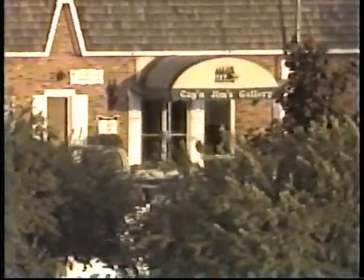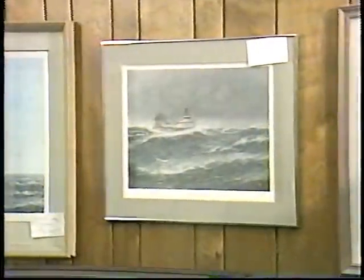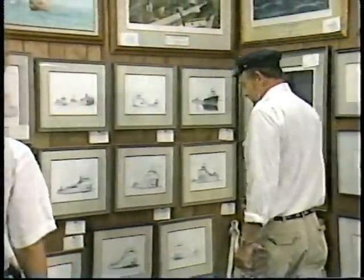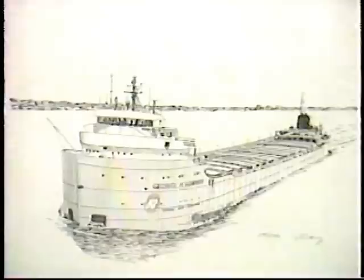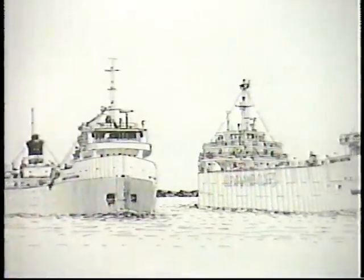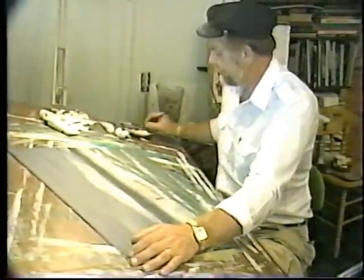At St. Clair, the Benson Ford steamed past Captain Jim's gallery, where marine artist Jim Clary presides. So how many paintings can you do? Oh, probably altogether about 200 or 300. The public's enormous fascination with life on the lakes has helped Clary and a handful of other artists turn their nautical themes into a thriving cottage industry. Clary's work ranges from his pen and ink series of lake freighters to his dramatic oils of tragic storm scenes.